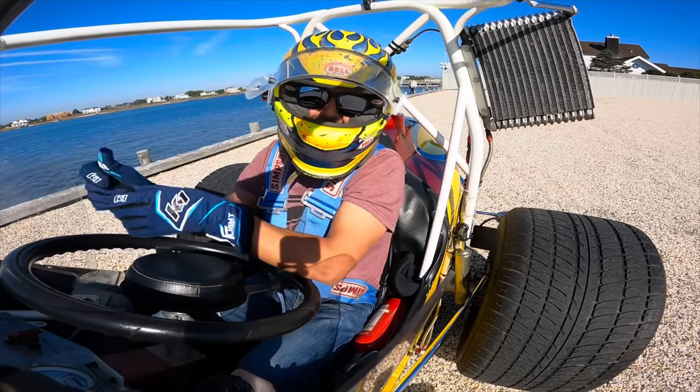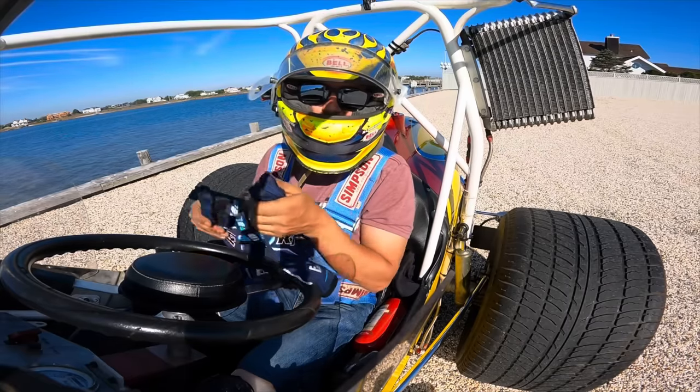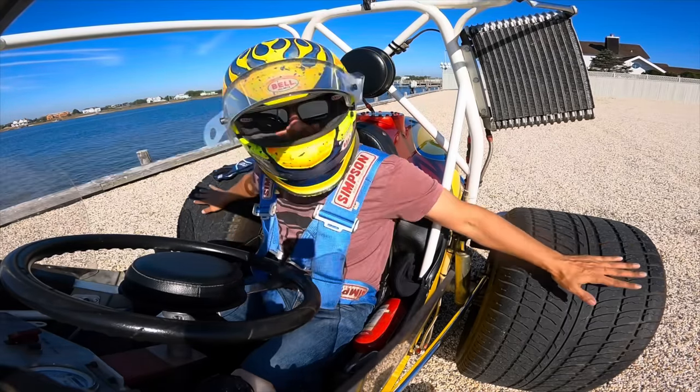oh yeah, it's such a beast. This thing is such a beast to be driving around on the street. How awesome is that? A little bit of heat in the tires.